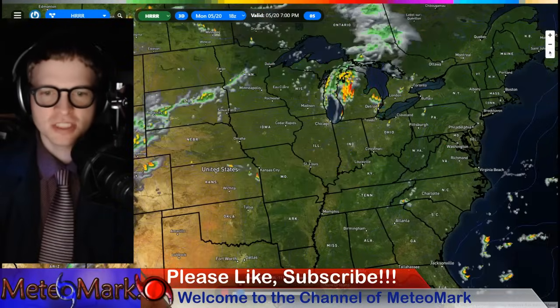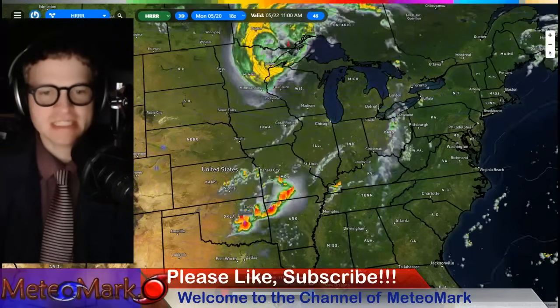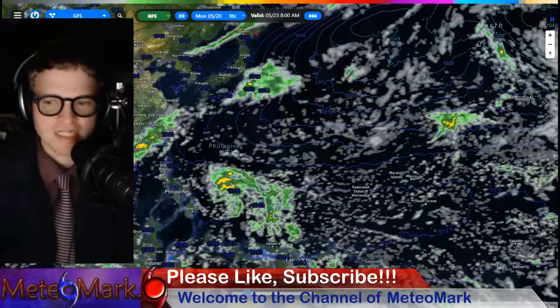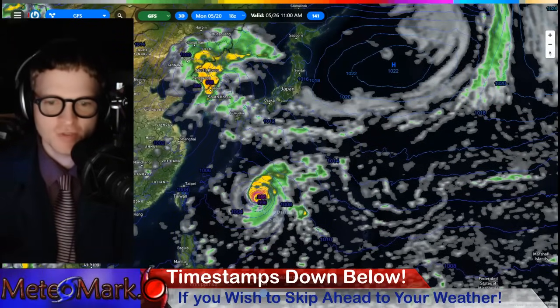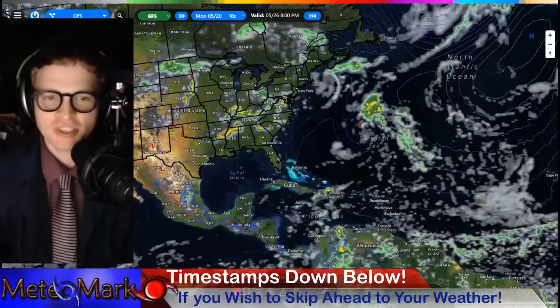And severe weather is going to be raging across much of North America. We'll take a look and see which areas have the greatest risk of tornadoes and severe weather. And we'll also take a look in the Western Pacific to see if this is actually going to develop into a typhoon.